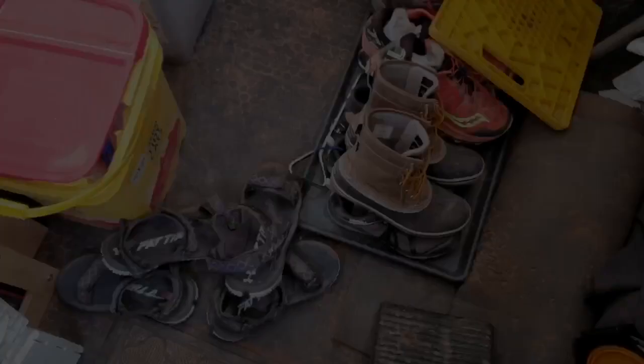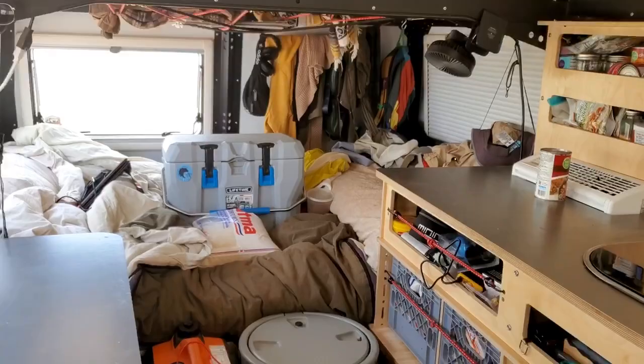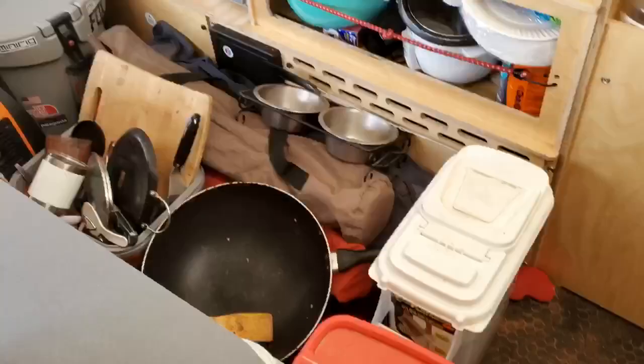I have so many least favorite things about moving. Picking up dog poop, unpacking everything again when we get to the new site. I hate doing dishes too. So that's what we're gonna be doing now.